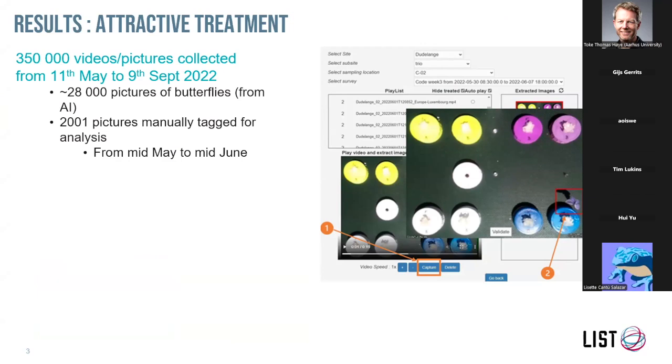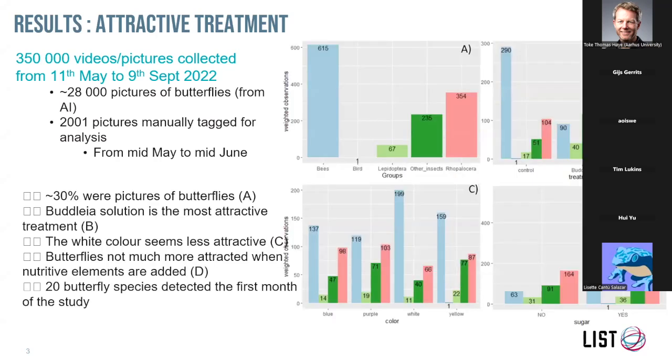So we had a student take only the pictures from May to June and watch every video, associating the species when it was flying around the treatment or sucking the wick. We did that for butterflies and for other species, and we used 2,000 pictures for that. The first results were quite interesting.